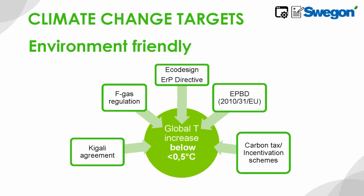Many countries are offering carbon tax incentive schemes to encourage the reduction of energy emissions, to contain the global temperature increase to below 0.5 Celsius by the end of the century. All countries will gradually phase down HFCs by more than 80% over the next 30 years and replace them with more environmentally friendly alternatives. A specified group of developed countries have already begun the phase down. Several developing countries will freeze HFC consumption levels in 2024, followed by additional countries in 2028.